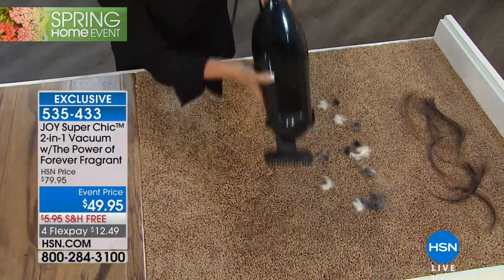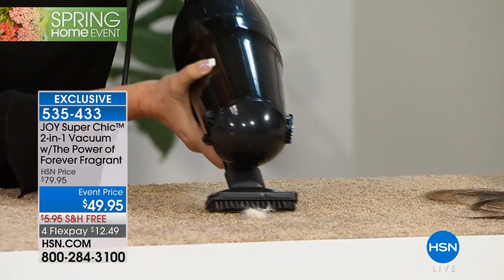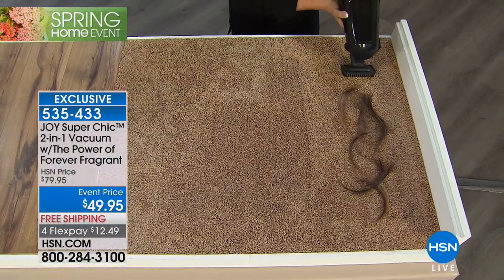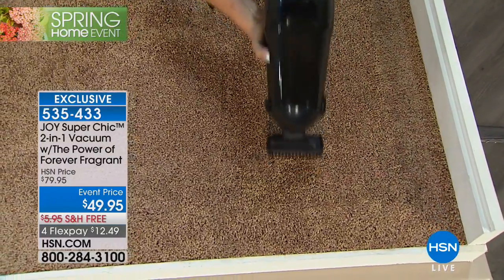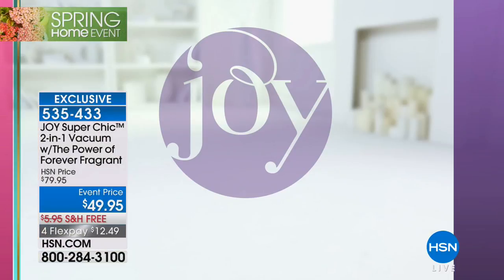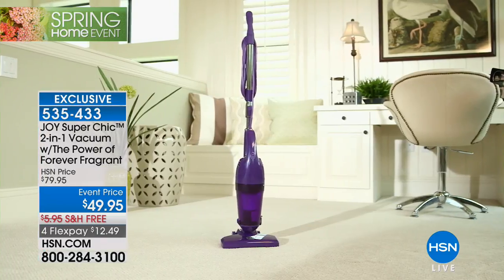Pet owner, look at this. Do you have cats? Do you have dogs? Are they on the sofa? The pet hair. Think about all the hair, your long hair, your extensions that you have. Look at how it pulls up all that hair easily and effortlessly. How unbelievable is that? It does this, and with that long 20-foot cord that you get with this. Oh, my gosh. You can go everywhere.